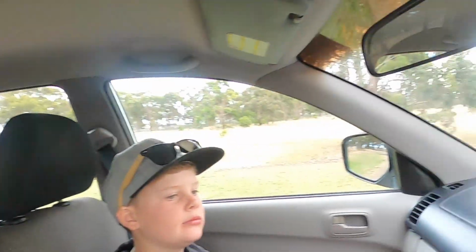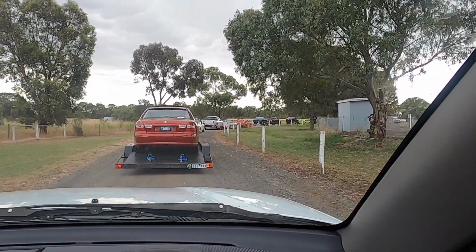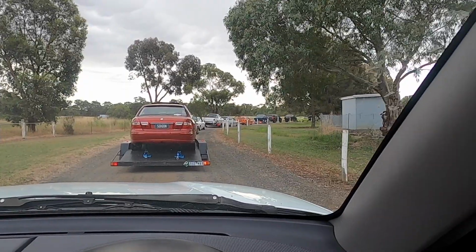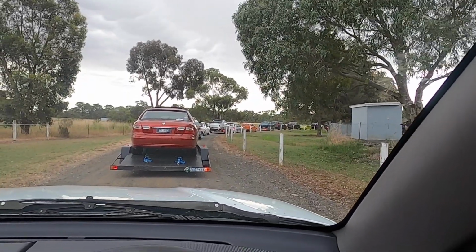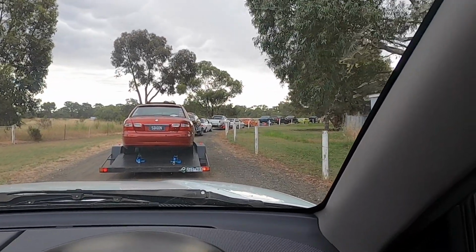Righto guys, so we just pulled up at Heathcote. It's a little bit cloudy, but the rain's gone, that's the main thing. So we're just jumping in the queue here. You can see there's a fair lot of cars. COVID's opening up the track, so everyone is keen to have a run. It's pretty early in the morning, but they are queued up. So we may be here for a little while, but there's some cool cars.